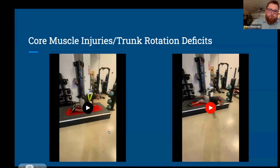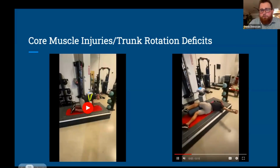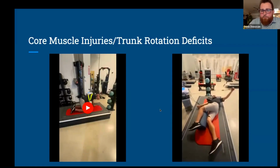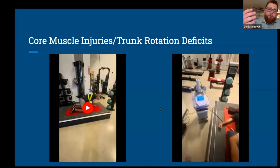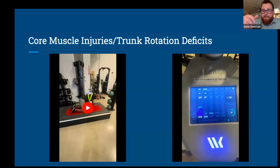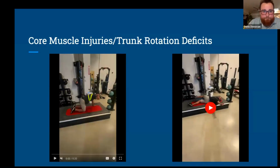So from the quadruped rotation, we may progress into something a little harder. This is like a loaded book opener exercise, which I really like. Pad position is the exact same as I described before, really focusing on trying to increase that oblique activation, sending fresh oxygenated blood and that Tecar current to that tissue.